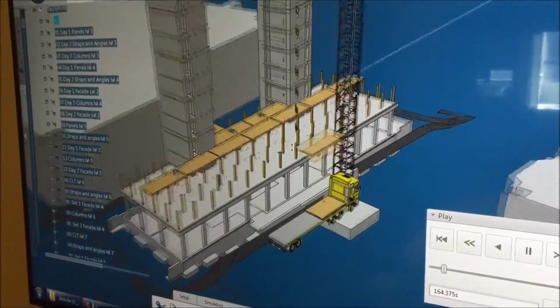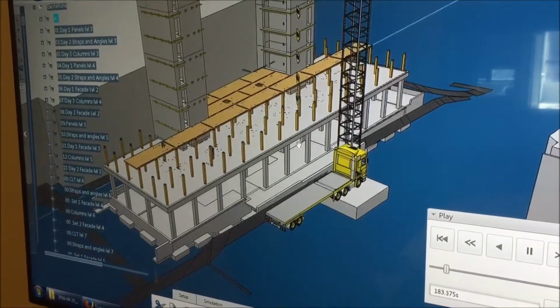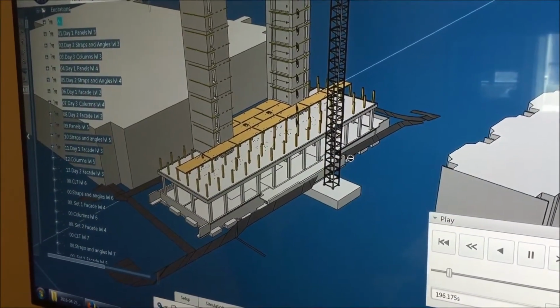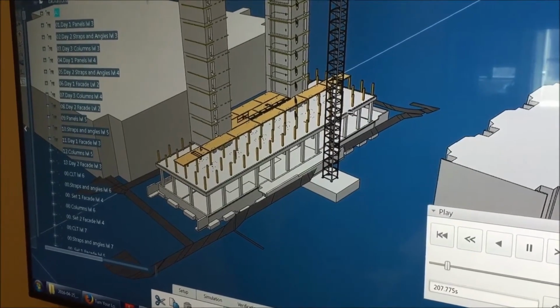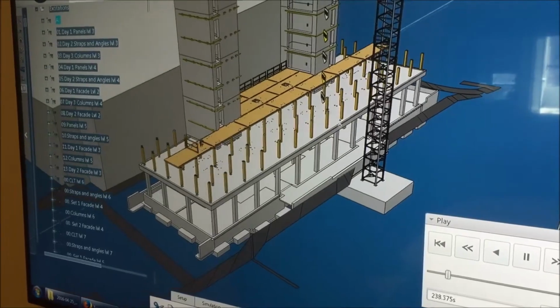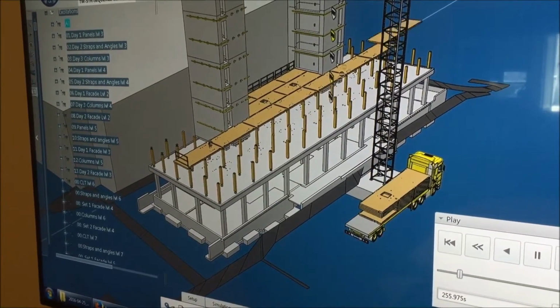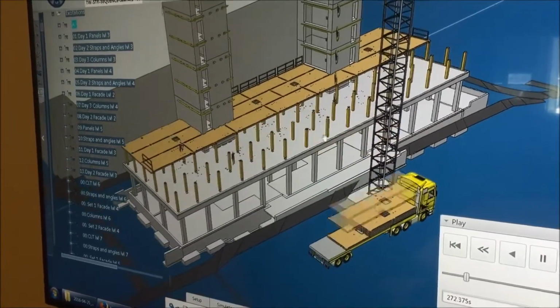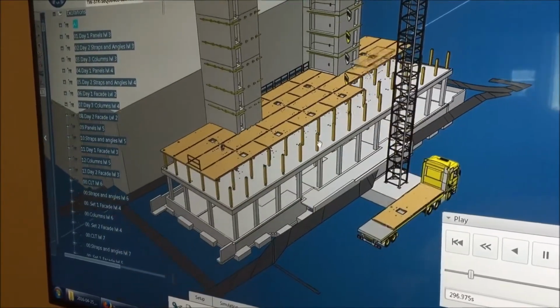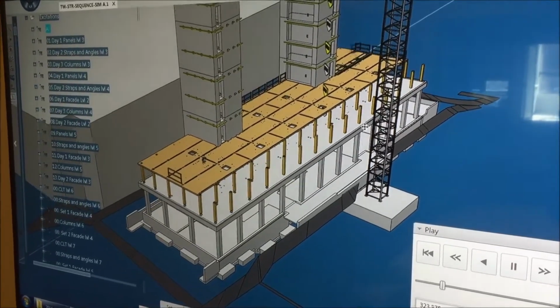How many panels can fit on a truck? Roughly, this is the first truck. We have a total of 3 trucks. They have 26 or 27 panels. Right after they install the first truck, they will start putting in the guardrails. This is the second truck. Also after they install the second truck, they start putting in guardrails.